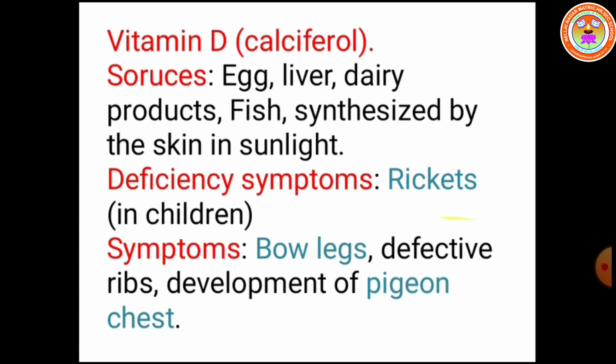If children suffer from rickets, vitamin D deficiency, they show the following symptoms. It's an important question. They develop bow legs, in the sense that the legs will become bent. Defective ribs and development of pigeon chest are some of the important symptoms of vitamin D deficiency.